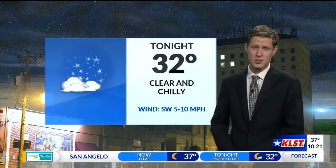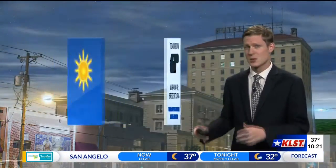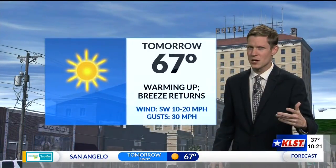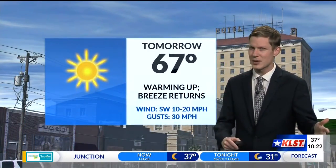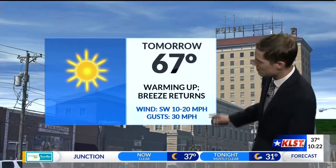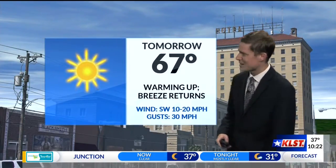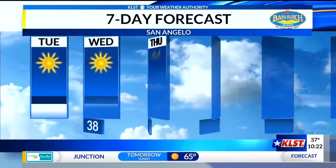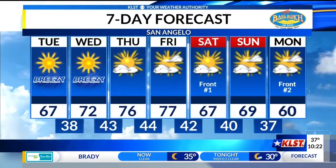Forecast for tonight. Here's my numbers. 32 degrees, still chilly out there, clear skies, light winds. About the same dew points. You saw those already in the mid to upper 20s. Tomorrow, it's just a little bit warmer. That breeze is going to be returning, though. Similar to what we had yesterday, it was about 30 to 40. This might be only a little bit less, from the southwest at about 30 miles an hour. Plenty of sunshine, though. Maybe not even as many spectacular clouds as what we had earlier today either.